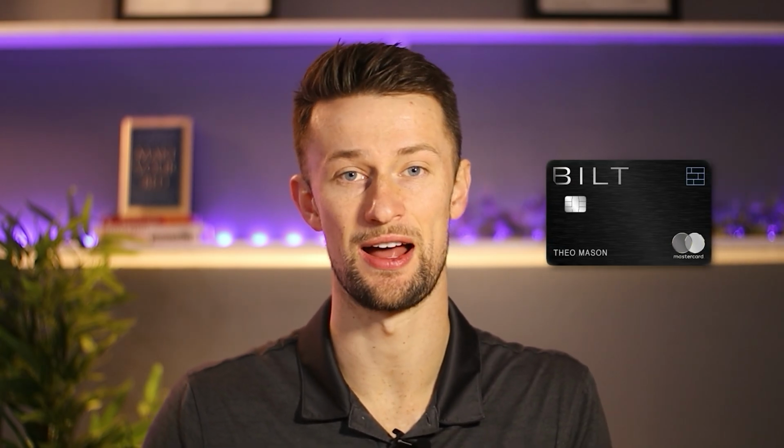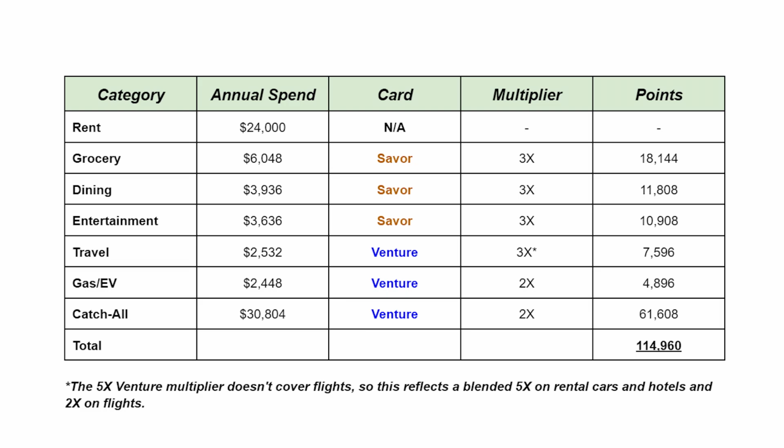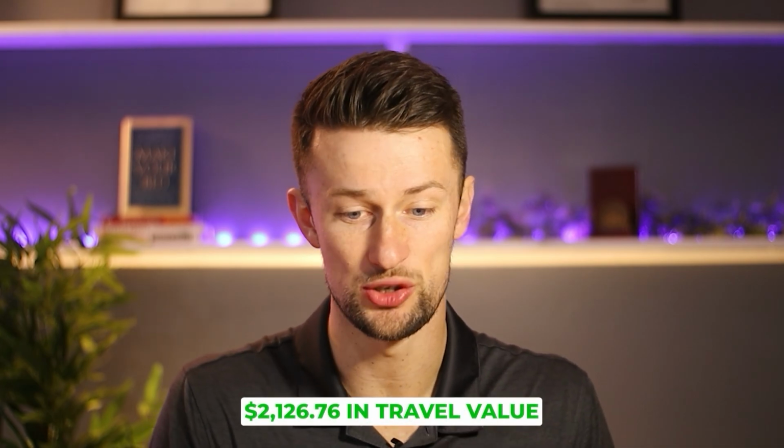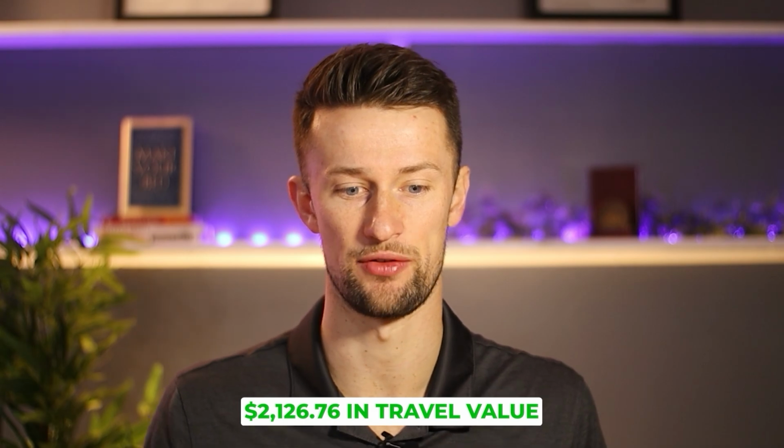Using the same categories, but this time without including potential rent spend because the BILT Mastercard is not a part of this duo, you can expect the typical American to earn 114,960 points in a year's worth of spending. Now, what does this mean in terms of real travel value? Well, when you use The Points Guy's valuation, that comes to $2,126.76 in travel value.